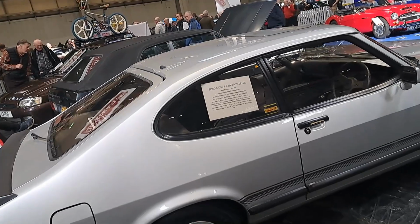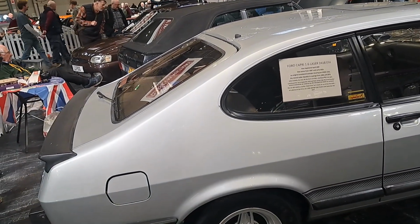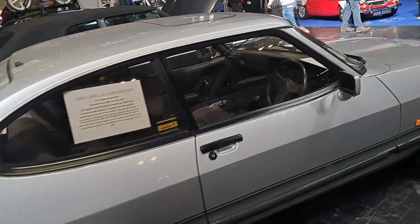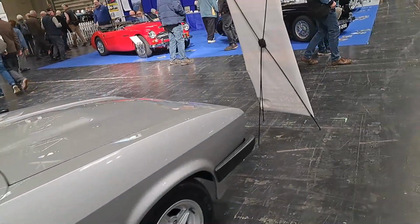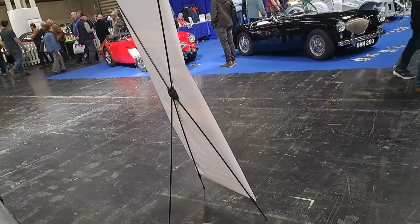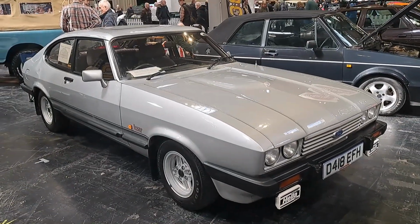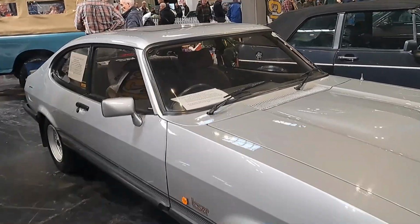So we're on the 1381 Motor Club stand here. 1987 Ford Capri 1.6 Laser, obviously would have been built in 86 because production finished in December of that year of all Capris. That looks rather good. What colour is this called? It looks like Strato Silver, but maybe it wasn't by that stage.